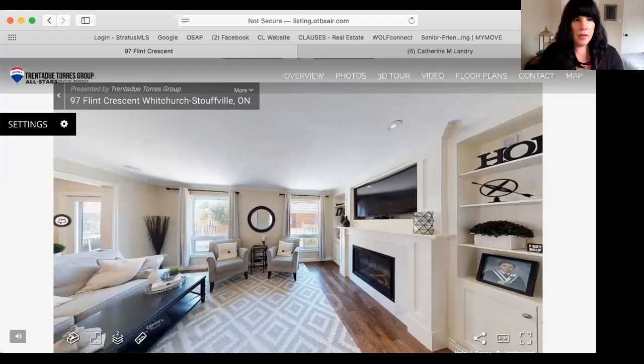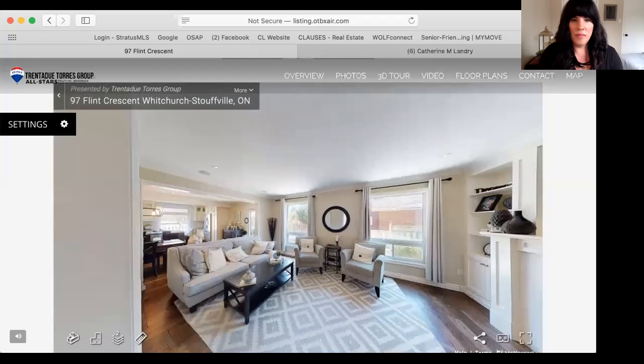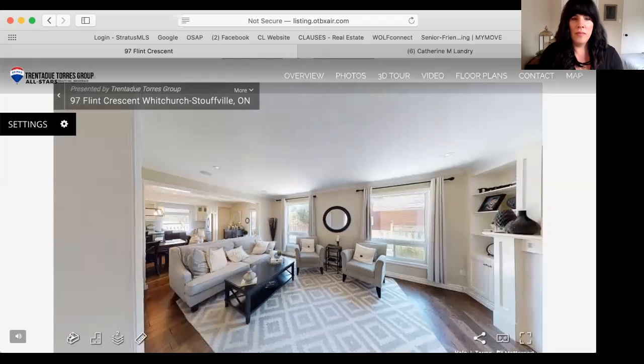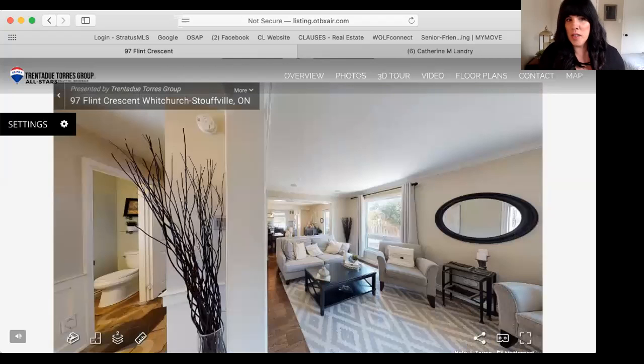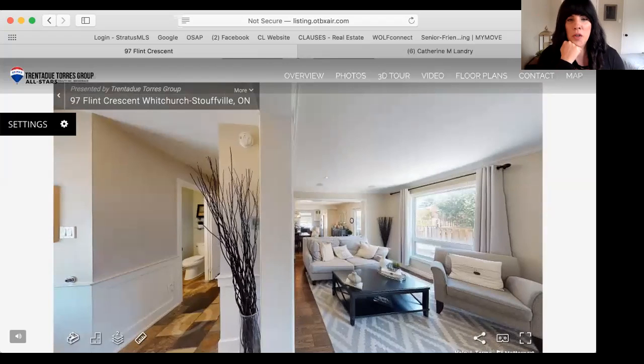Here we go. Very light and airy room, but very welcoming too. And it looks almost staged. Like we did not stage the home because obviously we can't get in there right now to do that. But I told the homeowner she's quite talented. She needs to come to my house and help me with this.